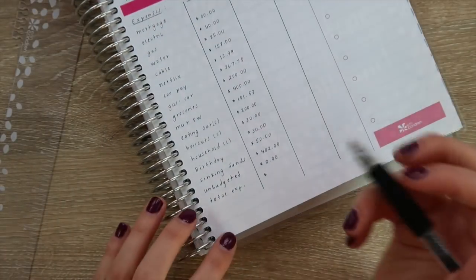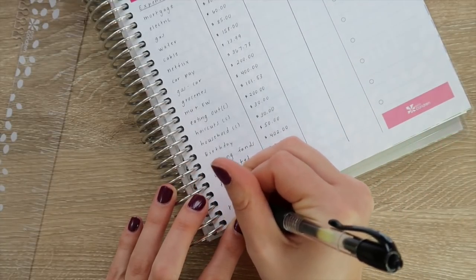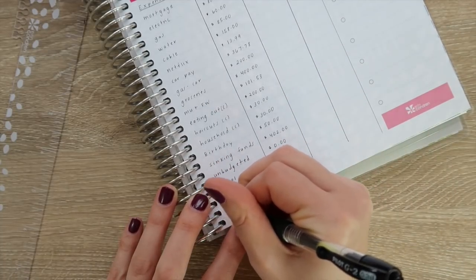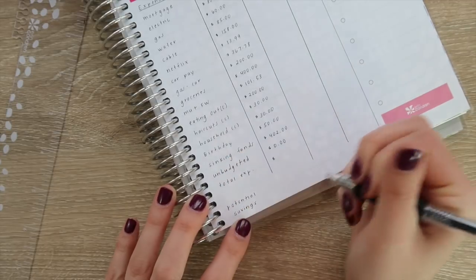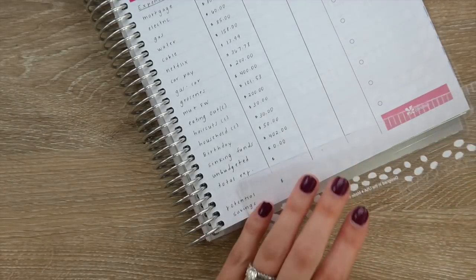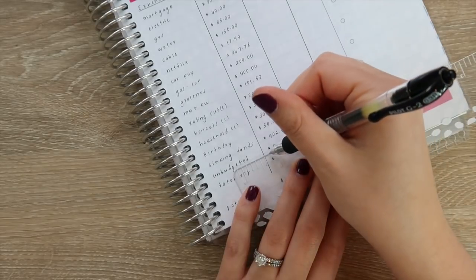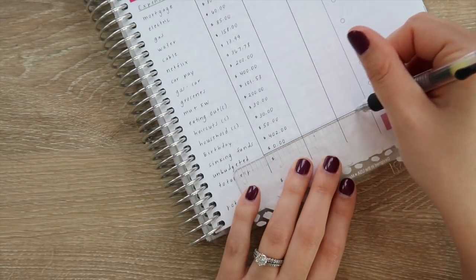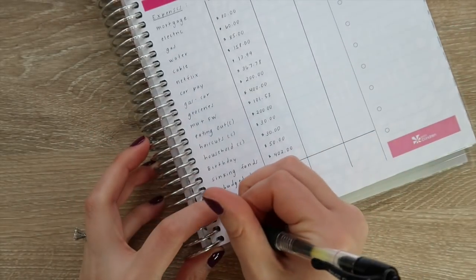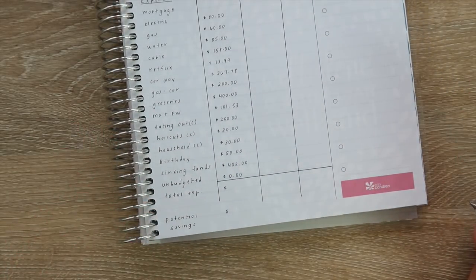Okay, and at the bottom I like to put potential savings. I like to fill that in so I get an idea of what I think we should save. And I'm just going to do this across. Okay, so that gives me an idea of what I think we should be saving, and then I like to compare what we actually saved. It gives me a good idea.